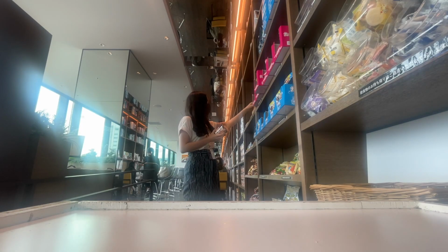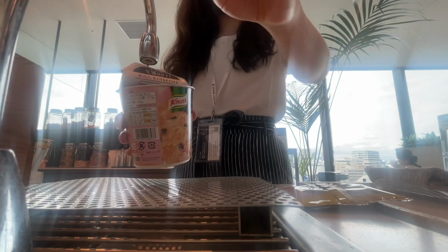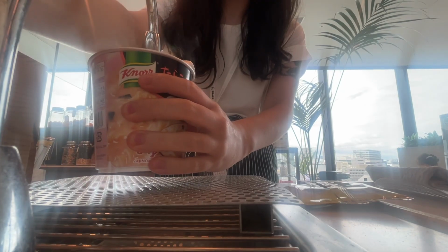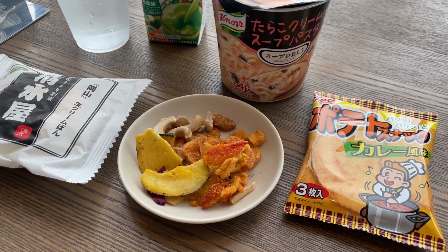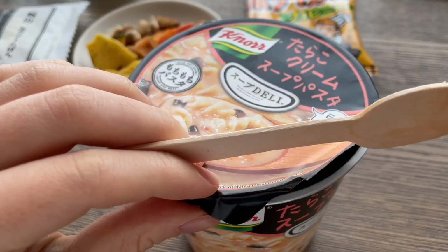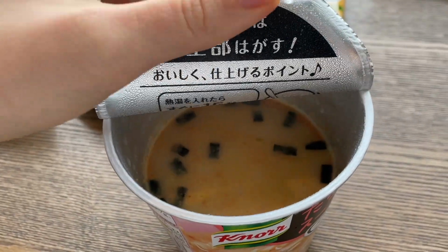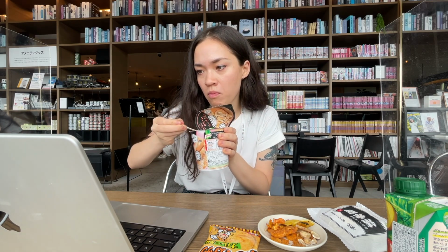During lunch, I decided to try and see if it's possible to sustain myself with just snacks. So I chose to have some spicy quattro cream soup pasta, curry flavored potato crisps, dried fruits and nuts, and a smoothie and a matcha cream bun. I did feel full after eating, but I wouldn't say it was the healthiest meal, so I wouldn't really recommend doing this on a regular basis.